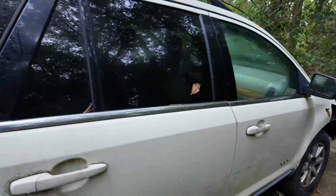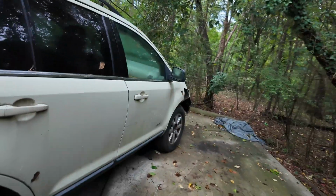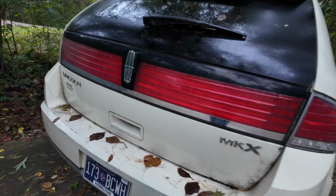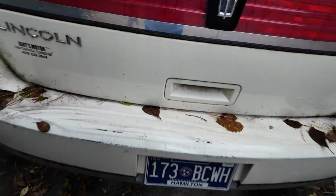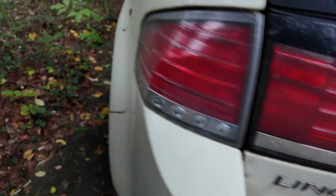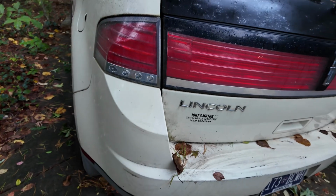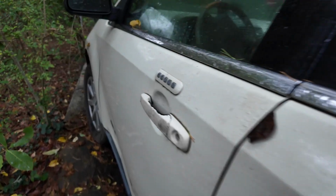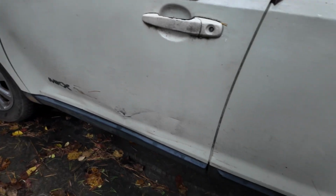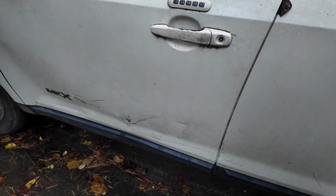So what I have to do, obviously, is the right front there. The rear bumper is pretty scratched up, so I think we're going to fix the rear bumper. I say we, I'm the only one standing here. And we'll fix the driver's door. I think that probably happened from a previous accident.